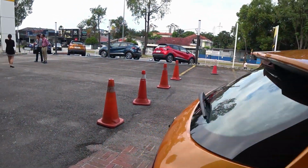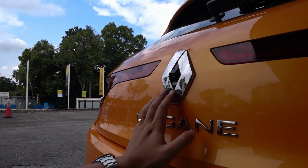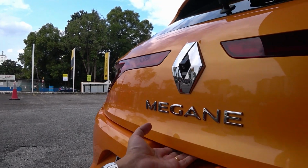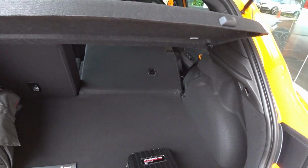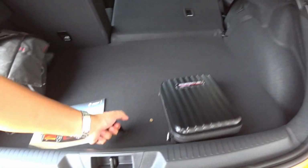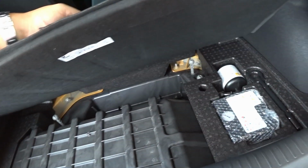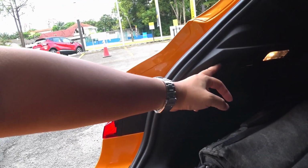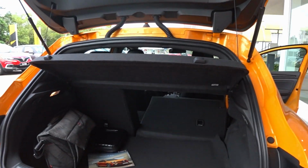Okay, and yeah, so I'll just open the boot for you to see. Before we open up, check this out. The reverse camera is nicely and neatly installed within the Renault logo. So open the boot. Okay, let me just put this aside. I think this is a rather decently sized boot here for a hatchback. And underside here, okay, no spare tire, but you've got a usable compartment in there. That's a tire repair kit, no spare tire. And yeah, very decently sized. You've got hanging hooks here. Okay, no rear power socket, not important, but you've got a boot light here. So let's close this.